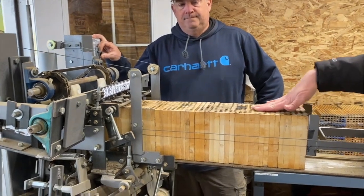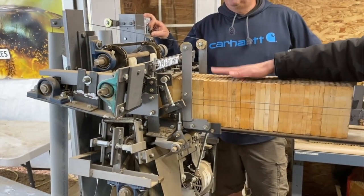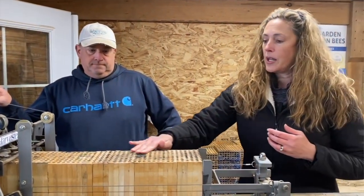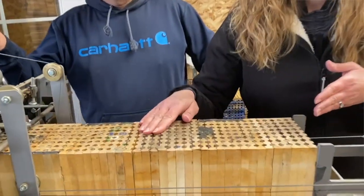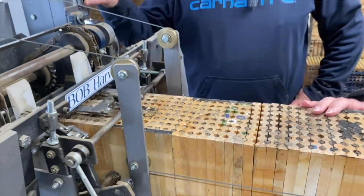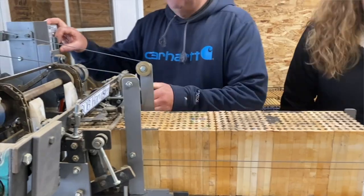We created and invented this machine to help us extract the cocoons out of the blocks. You'll see that they all still have the mud plug, and we're gonna turn this thing on and show you how we process the bees, and they go through and they get pushed out of the block. And go ahead and start up the machine.